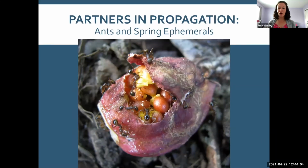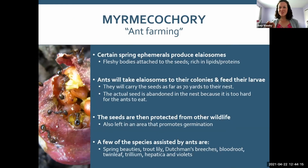These ants are actually helping to take the seeds from a lot of our spring ephemerals, and it's almost like a little bit of ant farming. So I'm going to take a second because I'm training myself to say this word properly, which is myrmecochory. Myrmecochory is the scientific word for ants dispersing seeds. Ant farming is another fun way to think about it. And what they are doing is they are interested in the doohickeys that I've been talking about. So now I get to tell you the right term for doohickey.